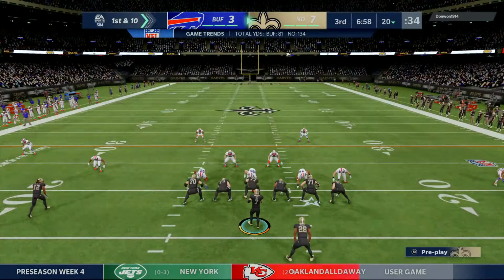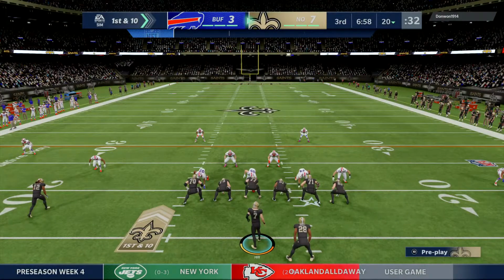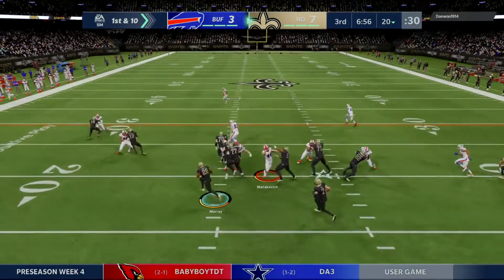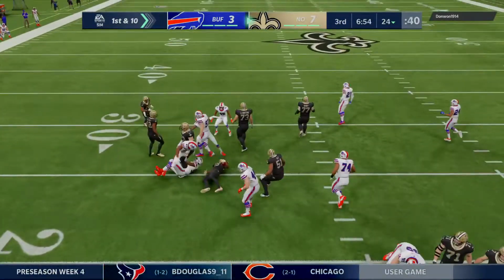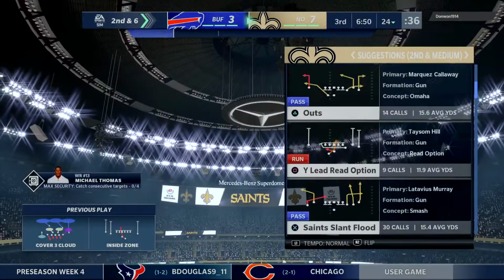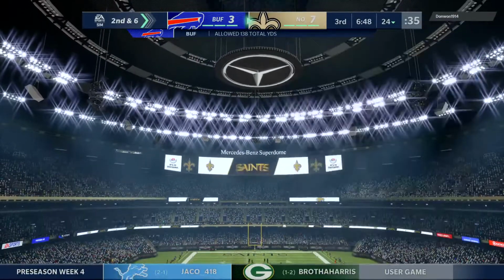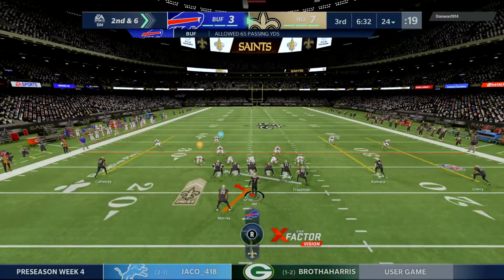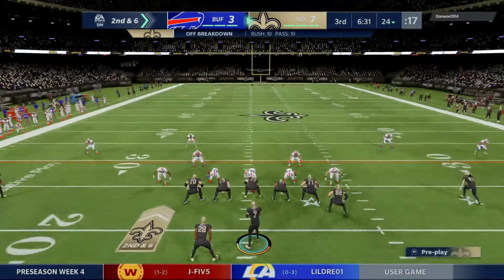The Saints offense on the field, ready to get their drive started. They have the lead. Now they'll be looking to extend that lead. And this is where I enjoy talking about one of my favorite subjects, tendency breakers, or counters as I also like to call them. You've done things in a certain way in the first half, and they've had the ability to see what you've done.